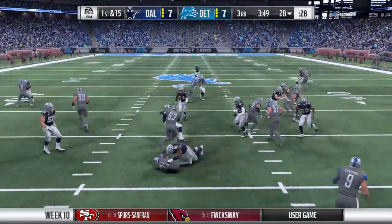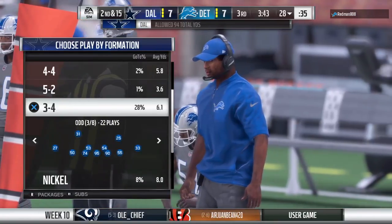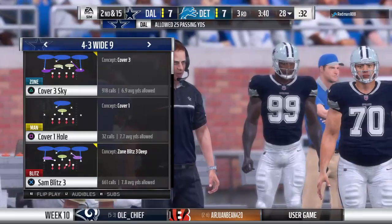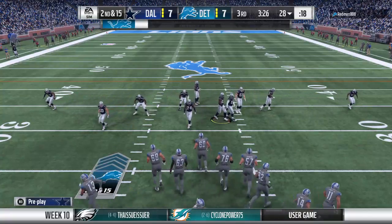The penalty. Abdullah. And running room scarce here. He's going to be stopped in his tracks at the line of scrimmage. Officially no gain on the play, and it's second down. So the defense has put them in a tough spot. It's second and long.